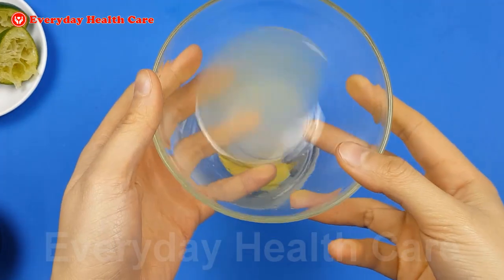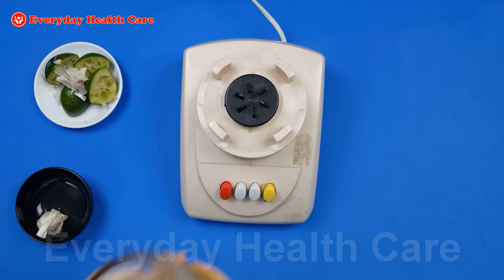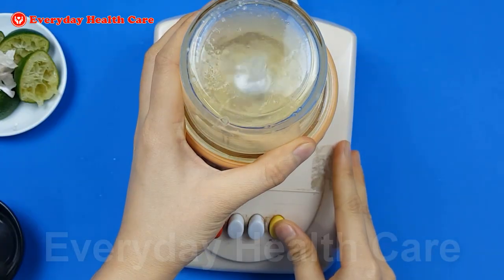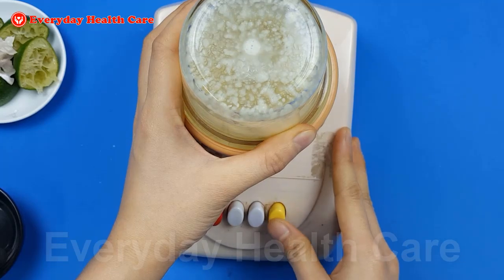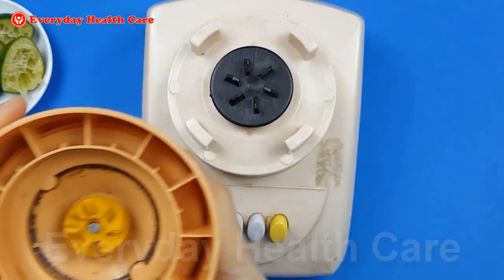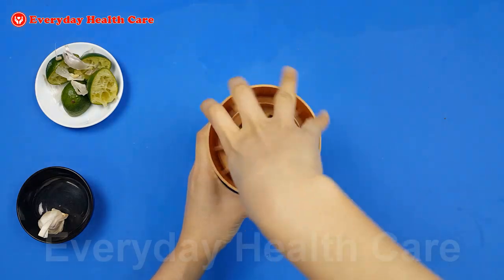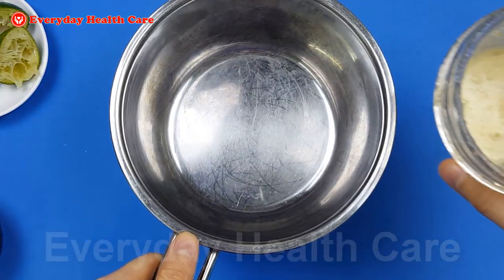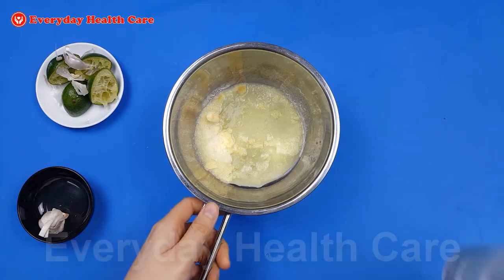Then, add the lemon juice into the blender. You need to blend these ingredients until getting a homogeneous mixture. This helps the nutrients in garlic and ginger dissolve into the water more easily than during the boiling process. After that, pour this mixture into a saucepan. Add 1 liter of water.